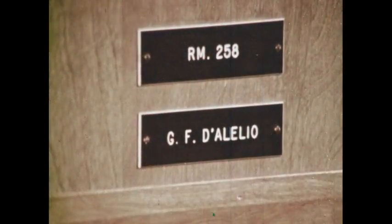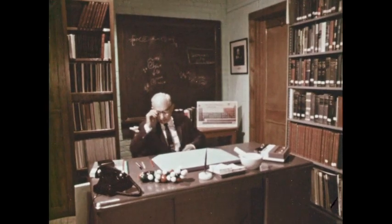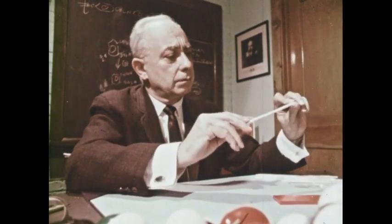By the way, this sign will introduce me. I'm Frank DeLalio, research professor in chemistry at the University of Notre Dame. The research I'm doing now has to do with polymers. Mer means part, so polymers means many parts. Polymers are synthesized from simple molecules called monomers. They are the giants among the molecules.